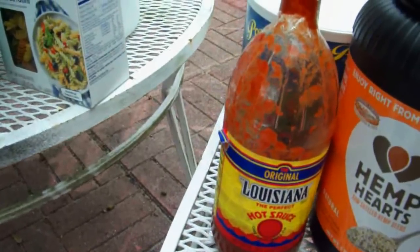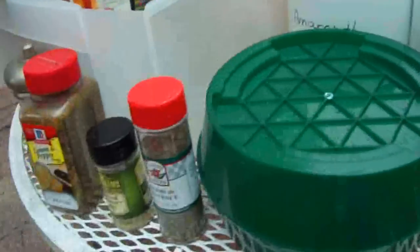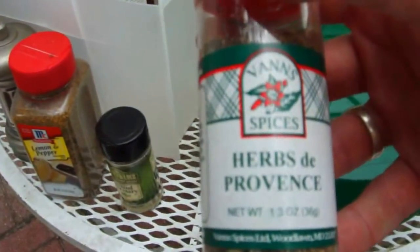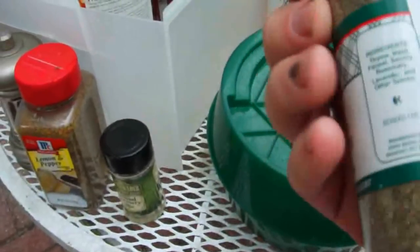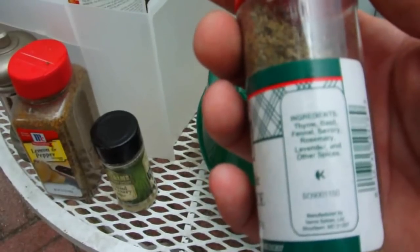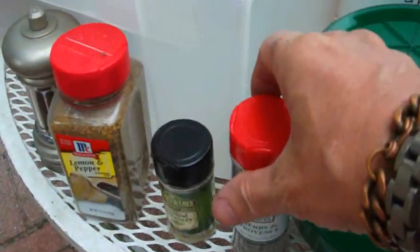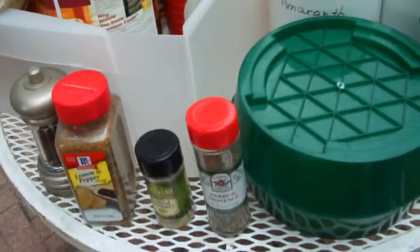Turmeric, rosemary, peppers, all kinds of spices, oregano and stuff. I like this particular spice. I don't know who puts it out, it's Van Spices, but it's basically a lot of different spices in one. So it's got thyme, savory, rosemary, various spices all in one. It's pretty good stuff. That's why I like it. It's less things to worry about. You got one spice, it's a combination.